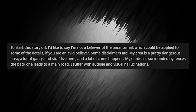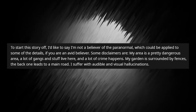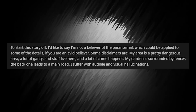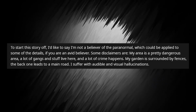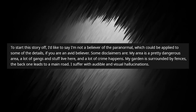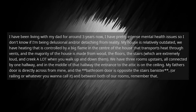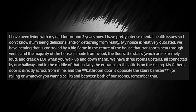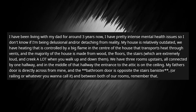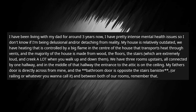Some disclaimers here. My area is a pretty dangerous area. A lot of gangs and stuff live here, and a lot of crime happens. My garden is surrounded by fences, the back one leads to a main road, and I suffer with audible and visual hallucinations. I have been living with my dad for around 3 years now. I have pretty intense mental health issues, so I don't know if I am being delusional and/or detaching from reality.